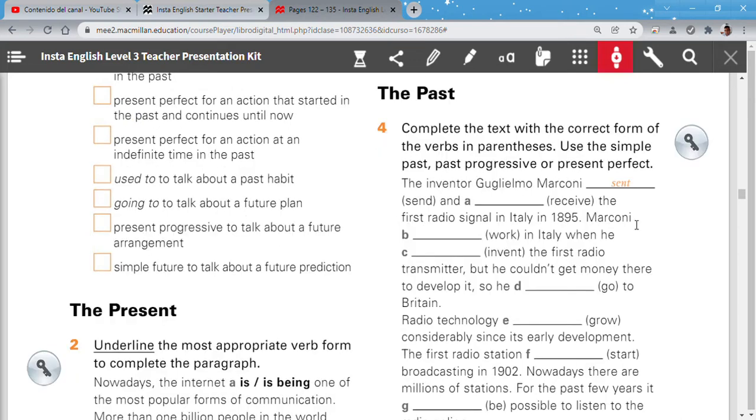Wow, this is more difficult. The inventor, pay attention. The inventor Guglielmo Marconi, the verb in parentheses, sent, in the past, okay? Sent and received the first radio signal in Italy in 1885. Marconi in Italy, Marconi work? No, was working. It's a process. Okay, Marconi was working in Italy when he invented the first radio transmitter, but he couldn't get money there to develop it.